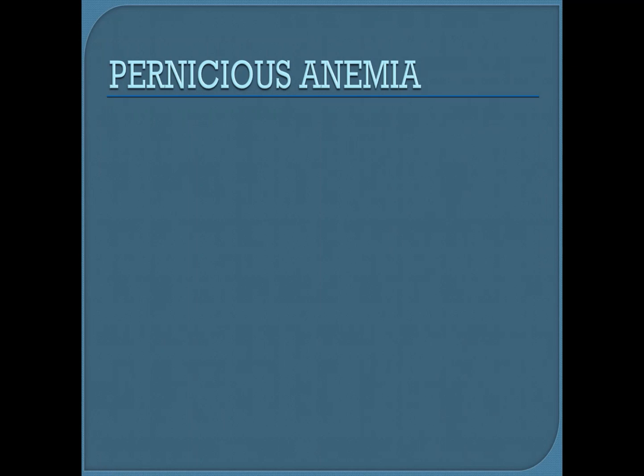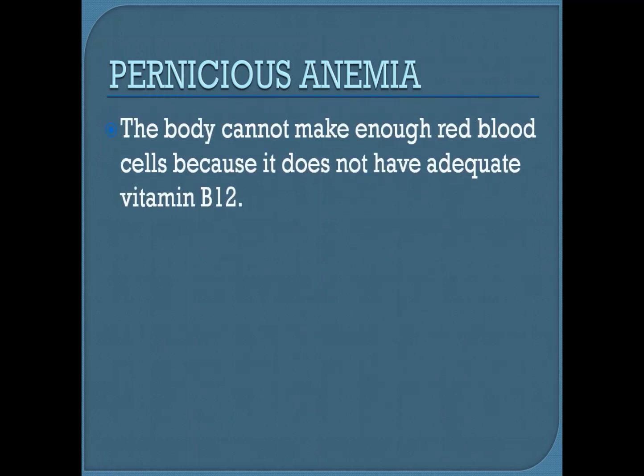Pernicious anemia. It is a condition in which the body cannot make enough red blood cells because it does not have adequate vitamin B12. Vitamin B12 is needed to facilitate proper red blood cell production and function in the body. Causes: lack of intrinsic factor. It is a protein in the stomach needed by the body to be able to absorb vitamin B12.